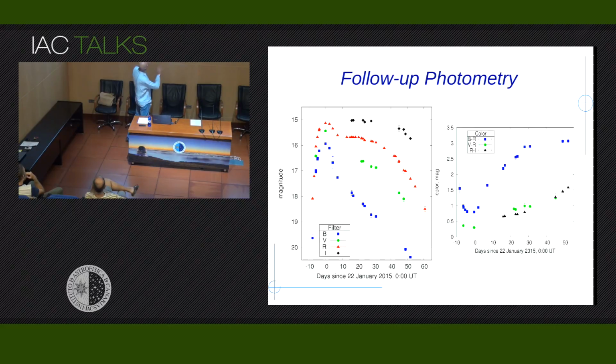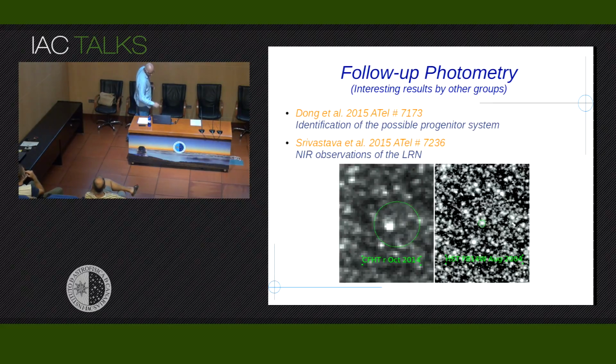So basically, these are the results of our group, but I also tried to outline some results from other people that were published. Generally, there is an astronomy telegram that is dealing with the identification of the progenitor system. Overall, I also did a search in the HST archive, and by chance there were a couple of images. One image is F814W, which is the analog of the I band that we know from ground-based photometry.